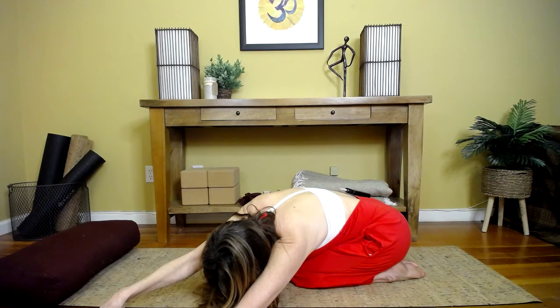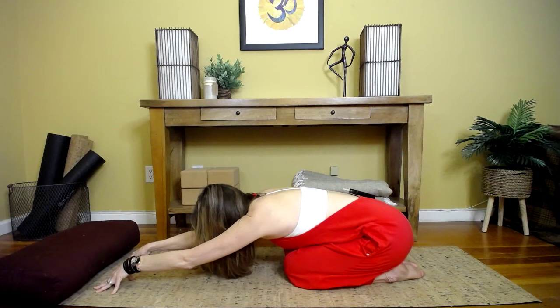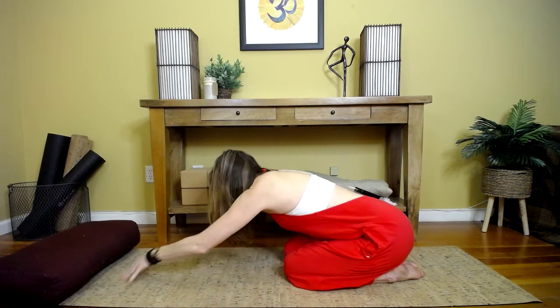You can send some breath into any place that you notice is tight. Just imagine your breath is going there and softening. Nice, and just take one deep, full breath. And then we'll walk our fingers back forward. Just take one little moment to lengthen and wiggle, and then we'll walk our hands over to the other side.